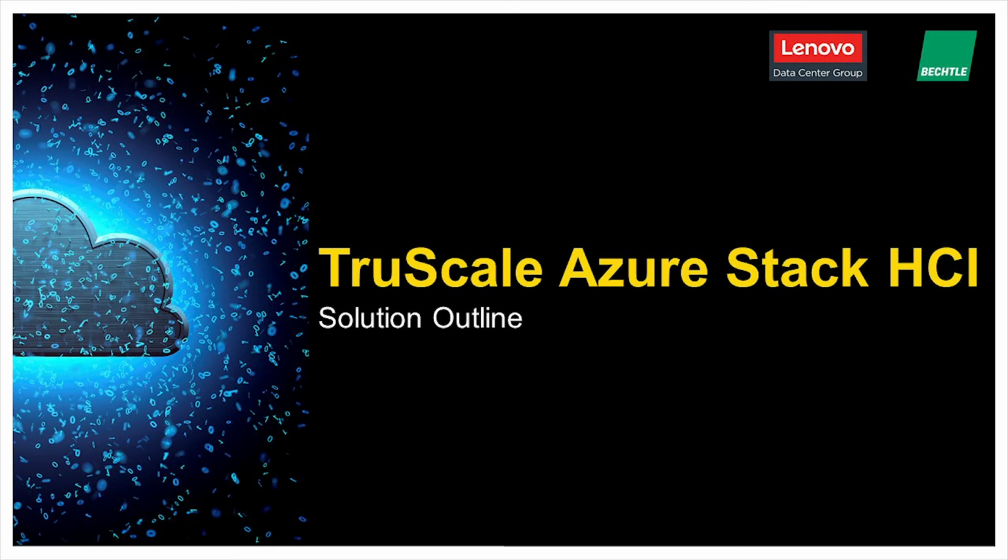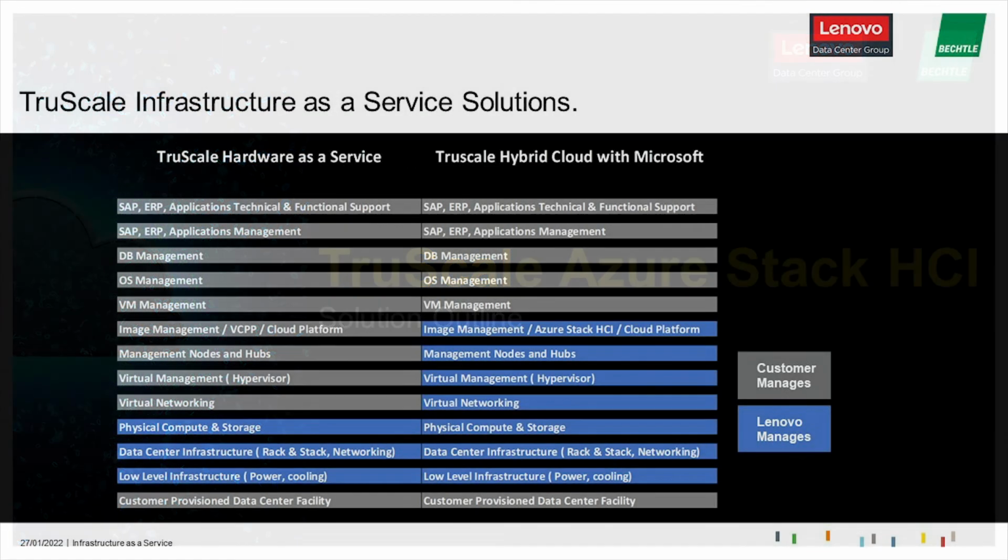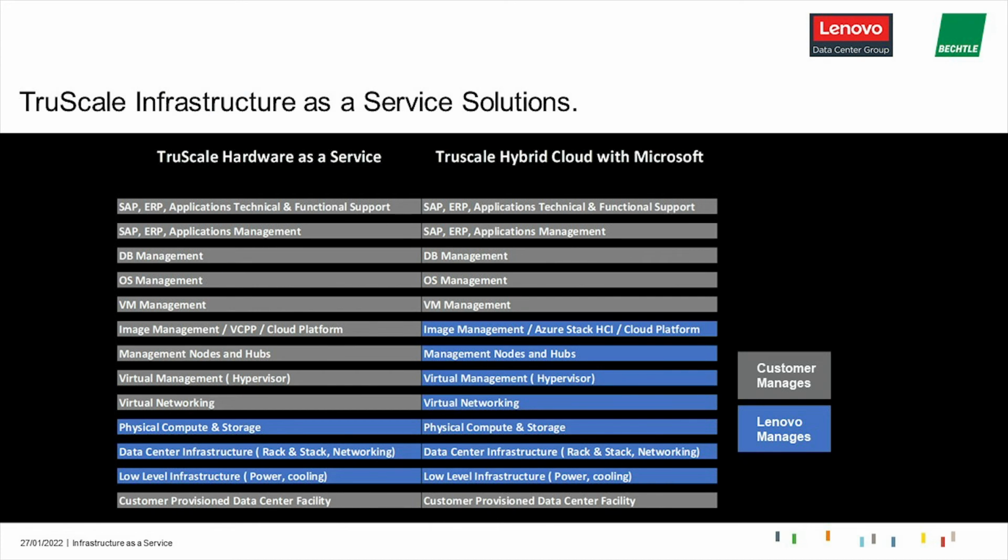What we do with this is we take the TrueScale infrastructure as a service that Martin has just gone through. So on the left-hand side, we have our typical TrueScale hardware as a service, where Lenovo will manage the physical kit, the data center infrastructure. We'll deploy it, we'll get it up and running, etc. And then we will be responsible and manage the physical compute and storage. Typically, we're only interested in the hardware layer.